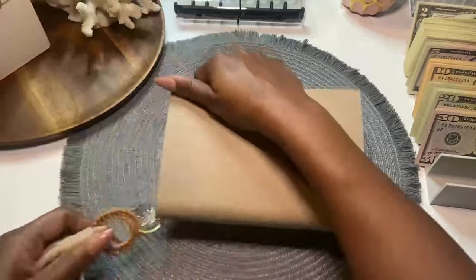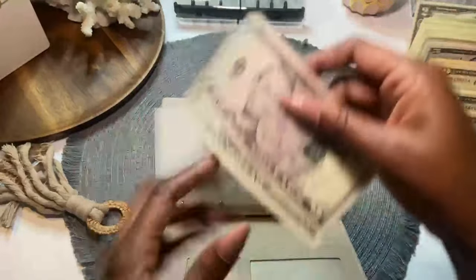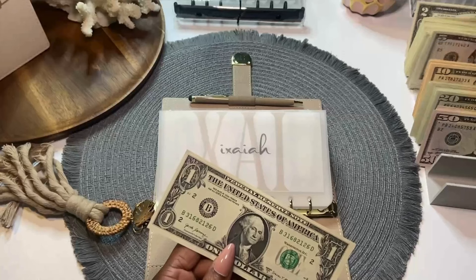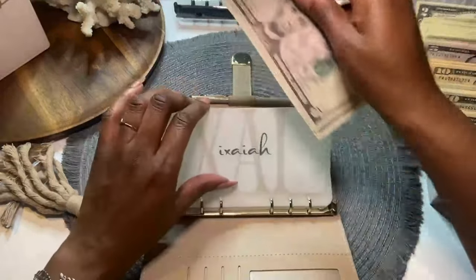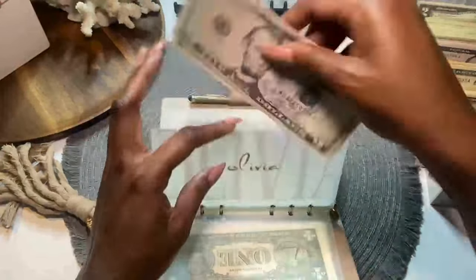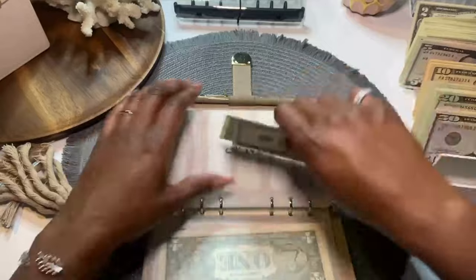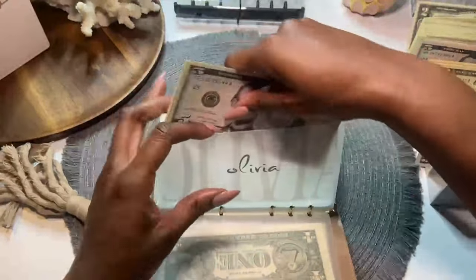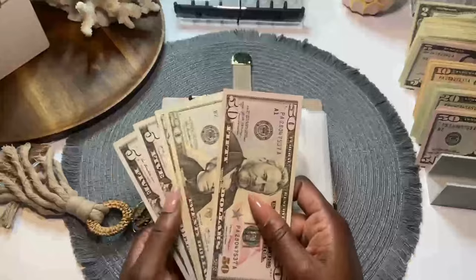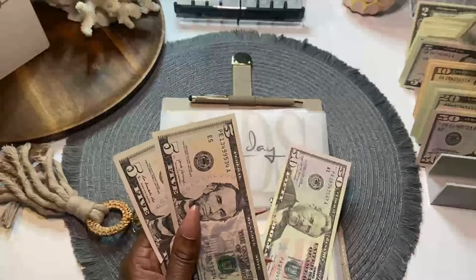Let's see. Next, we're going to the family binder. And so the kids are condensed, but I'm just checking these bills. Yes, let's get rid of this 100. And then same thing for Olivia. Okay. Kids payday, what do they have? So 20, 40, 50. Put all this back.